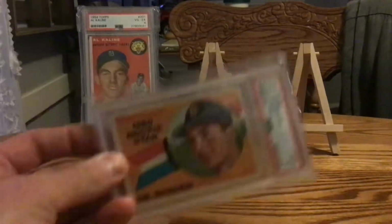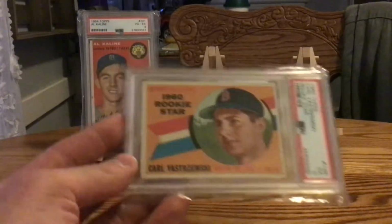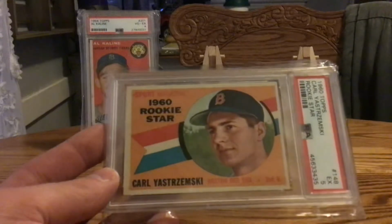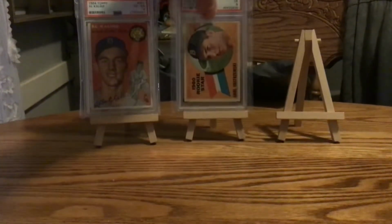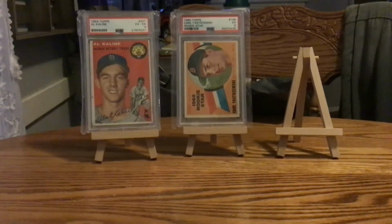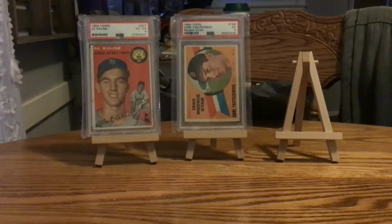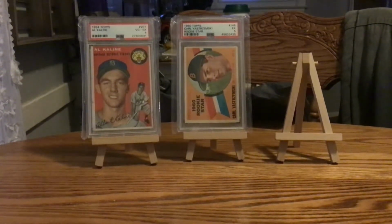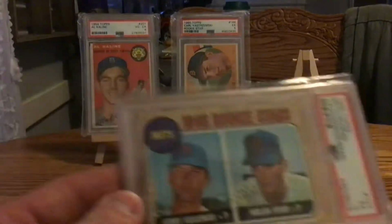Coming up next here, I've got a 1960 Carl Yastrzemski. This was one I was patient on to find one in my price range without the print defects. I knew I didn't want one without the print defects on it. So that is a PSA 5, not quite collector grade, but we'll take it. If you guys don't know what collector grade is, in the 50s you want a 5, 60s you want a 6, 70s you want a 7, 80s you want an 8, 90s and newer you want 9s. And then investment grade obviously is anything above that.